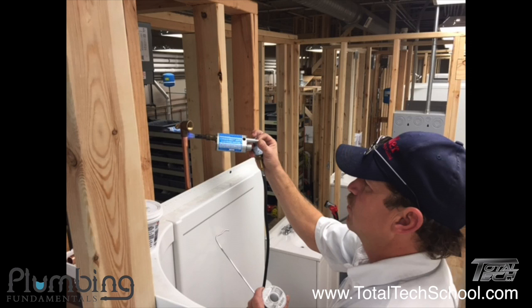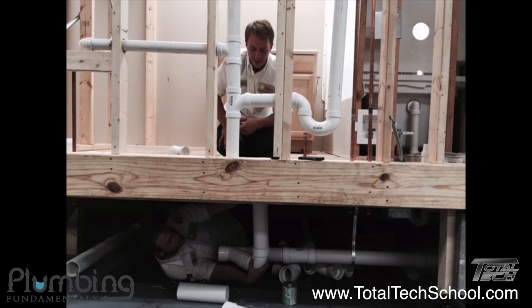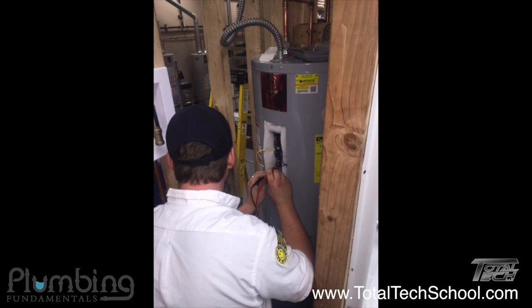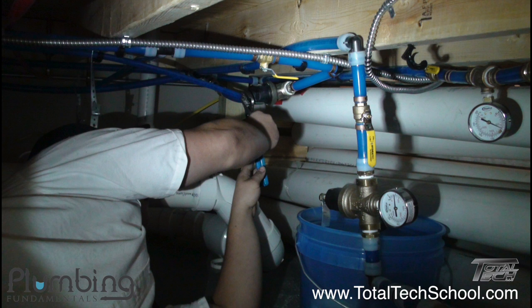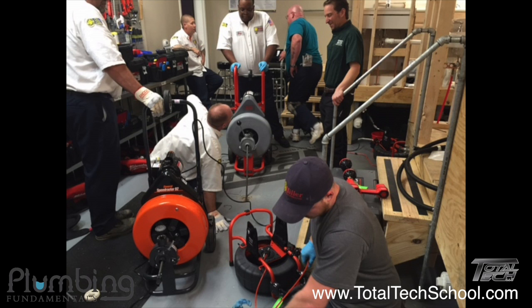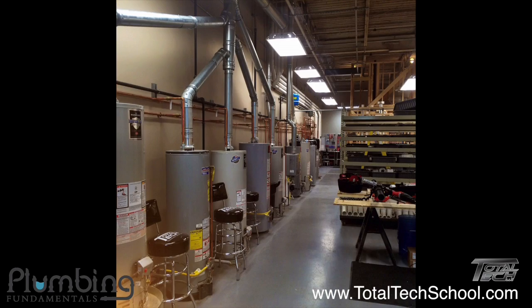By the end of the plumbing fundamentals class, the student will have plumbed an entire system from the piping to the fixtures that has passed a rough and final inspection. They will have diagnosed failures in electric water heaters, thermal expansion tanks, and pressure reducing valves, rebuilt faucets and toilets, installed sump pumps and reset urinals, cleaned plugged main lines and located camera heads, performed maintenance on gas tank and tankless heaters. You name it, we've got it.